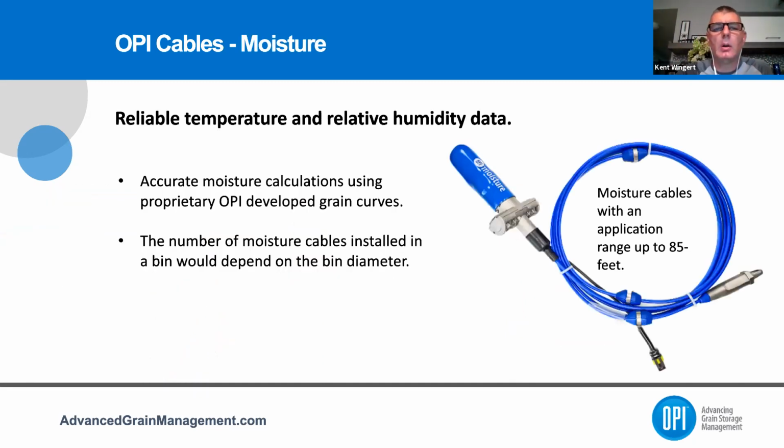Then we talk about our moisture cables. So right now it's an exciting time for us. We have our current moisture cable, which is actually up to a range of 85 feet. It's been around since 2011. It's about providing temperature and moisture data for the grain in storage. Depending on how big the application is, based on the bin diameter, it would determine how many moisture cables are in the bin.